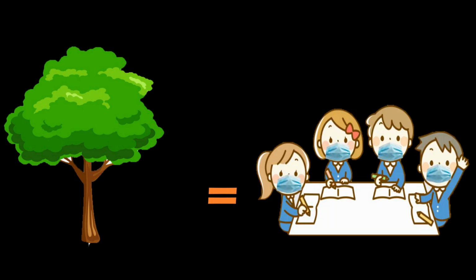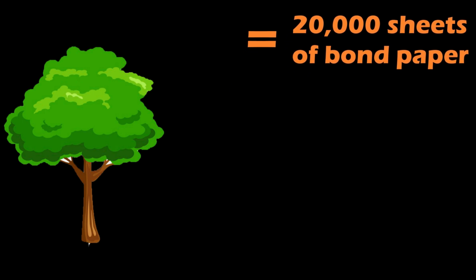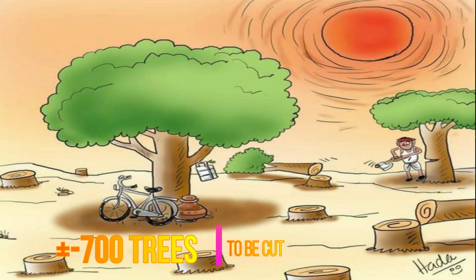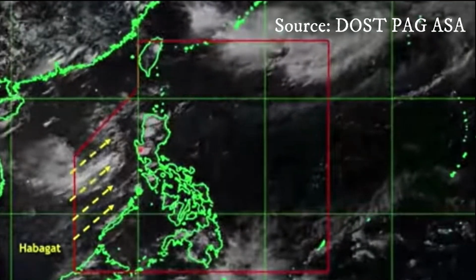cut. Thus, in the District of Silago, based on the number of enrollment, it needs almost 700 trees to be cut in order to sustain the printed modular distance learning for one year of operation. As an educator and environmentalist, this is very alarming as we are constantly facing the effects of climate change like typhoons.